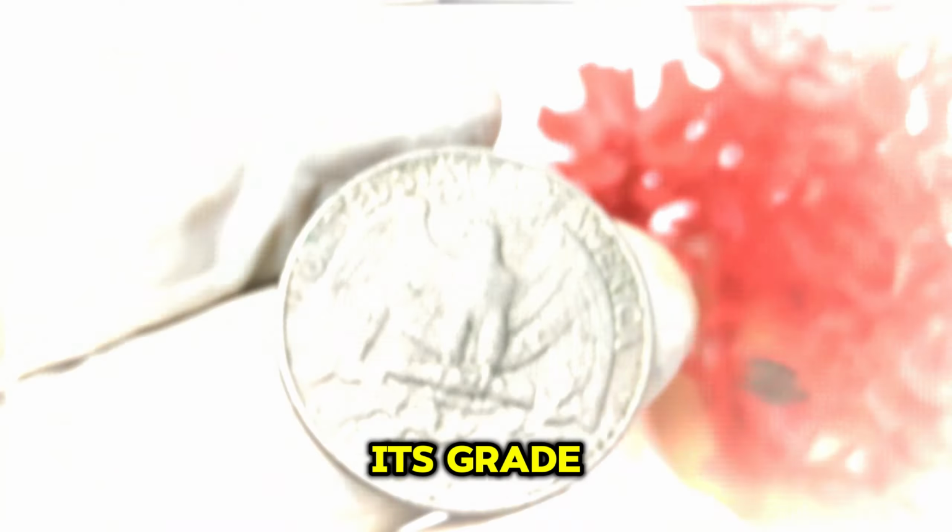In conclusion, the 1989 D Mint Mark Washington Quarter is not only a piece of American history but also a valuable collectible with a current market value of $72,000. Its rarity, coupled with its condition and historical significance, makes it a prized possession among numismatists.